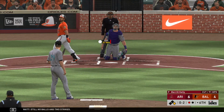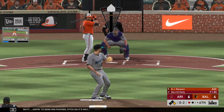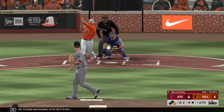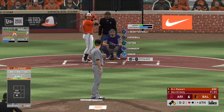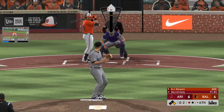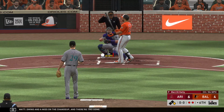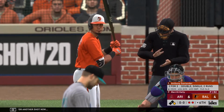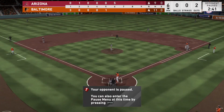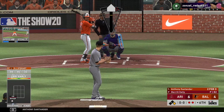Still no balls and 2 strikes. Hoping to send him packing. Pitch on its way. Swing and a miss on the changeup, and there are 2 gone. Ready for another shot now, Anthony Santander. They'll try to follow up the double in his last at-bat with another big hit right here.